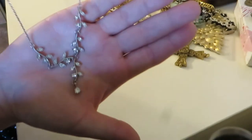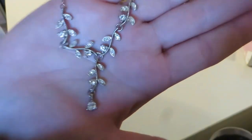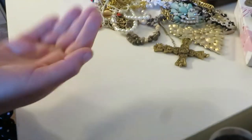This is one of my faves. It's just really, really pretty little branches, delicate, with the little shiny leaves and the gem at the bottom. I'm gonna keep that one.